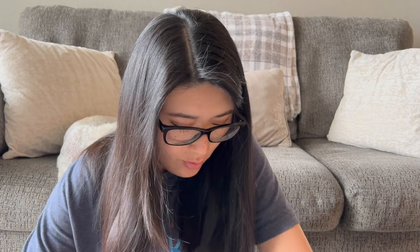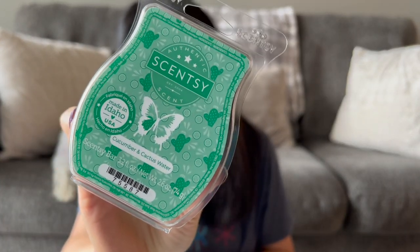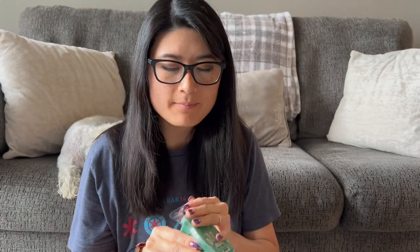Okay, then the rest of these I think are new scents that I just added in to try them. So the first one is cucumber and cactus water. This is a summer fragrance that I'm assuming is going to go away. I have this from the Whiff Box, which I think came in a Scentsy Fresh. And I think the Scentsy Fresh smells super good, so I just wanted to give this one a try.